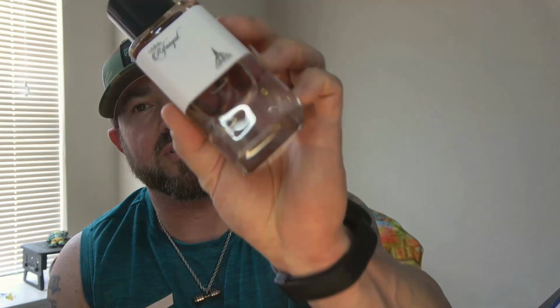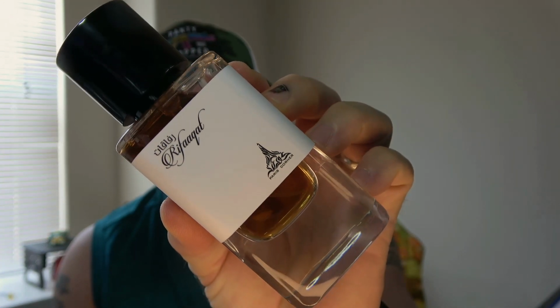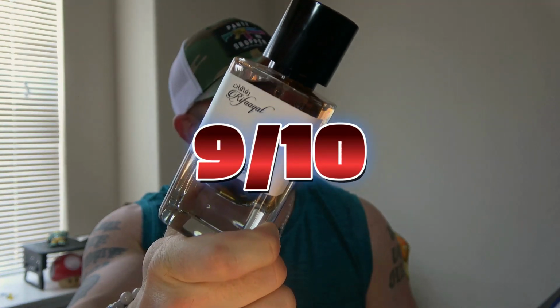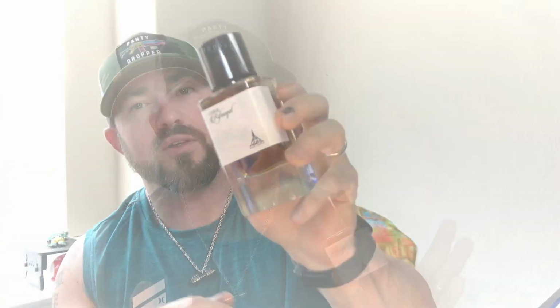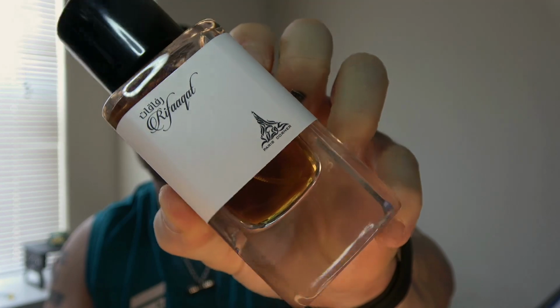Final thoughts on Rifaaqat from the Emir range from Paris Corner. I think this is an outstanding release from them. Like I said, for the clone to be this good, I don't know how accurate it is to the scent profile of Babycat, but just judging it as an individual, how great the quality is, the scent profile itself, the way the performance really matches the aura of the profile, I would say this is an outstanding 9 out of 10 fragrance. I really would like to get my nose on Babycat because Paris Corner's take on it is absolutely fantastic. Well, that's my thoughts and feelings on Emir Rifaaqat from Paris Corner.